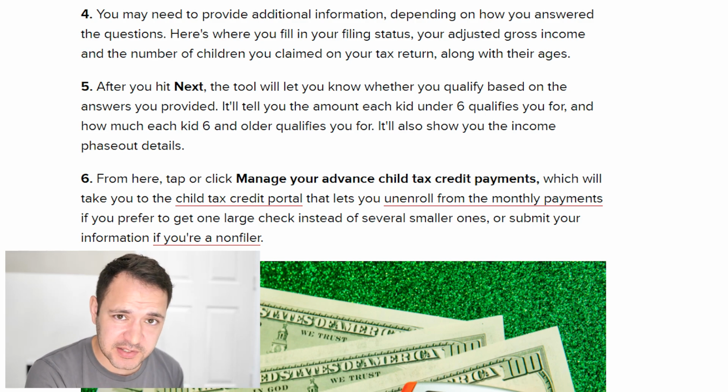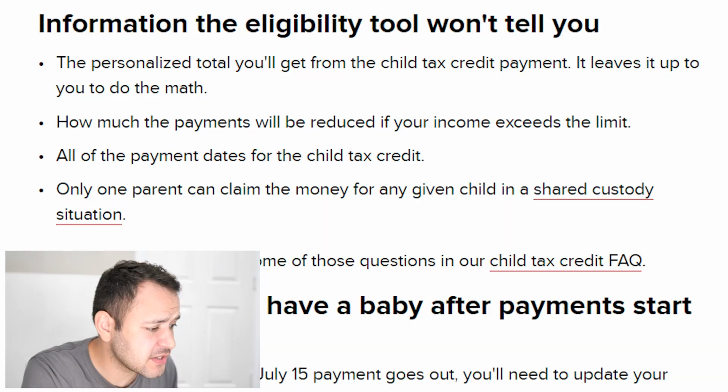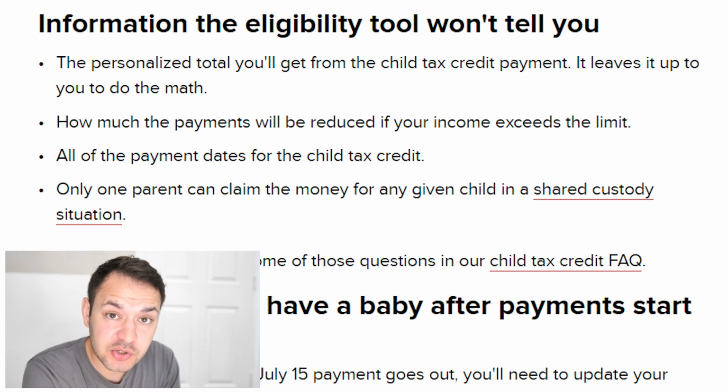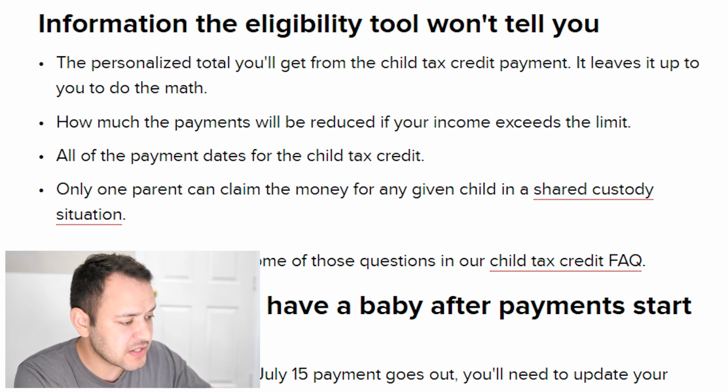And please do not delay. Get your information updated right away. You have 7 days. And here's some information that the eligibility tool will not give you. It says the personalized total that you get from the child tax credit payment, it leaves it up to you to do the math. How much the payment will be reduced if your income exceeds the limit.